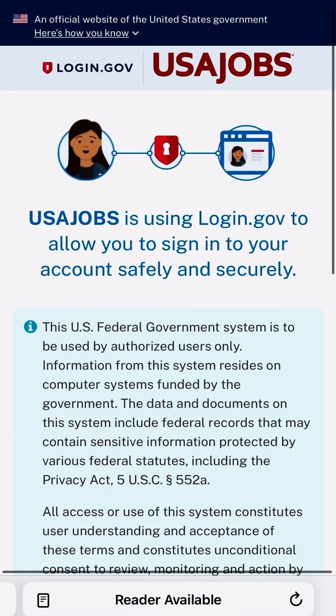If you don't have a USA Jobs account, you will have to create one and then you can apply, all right?